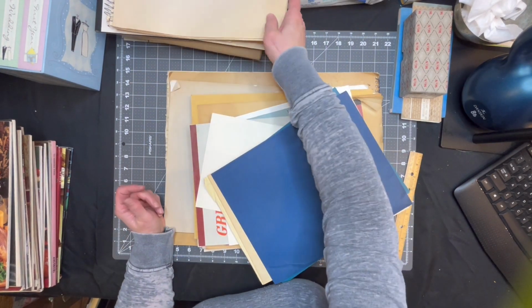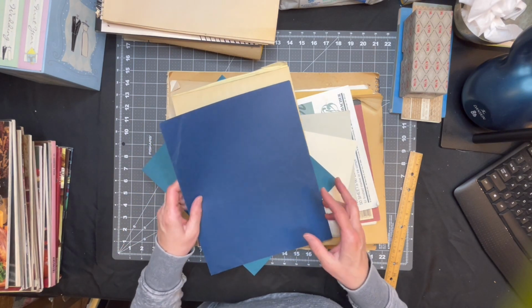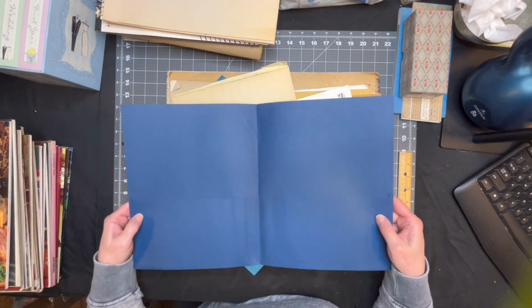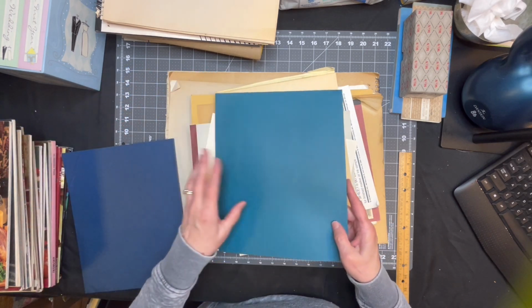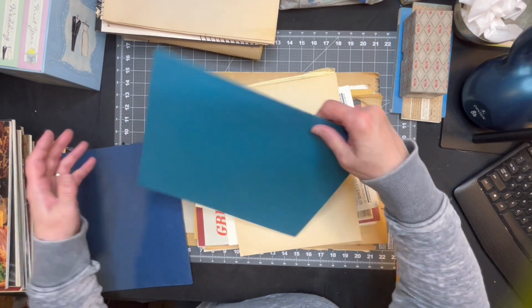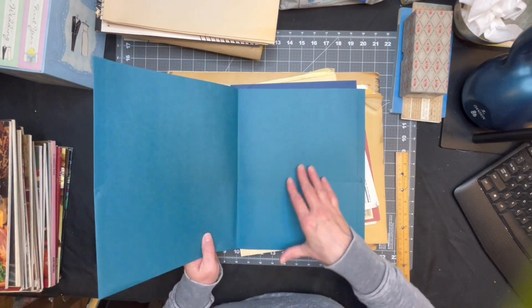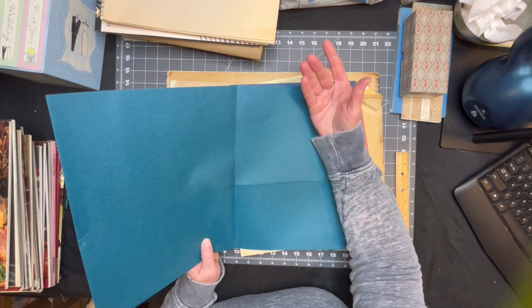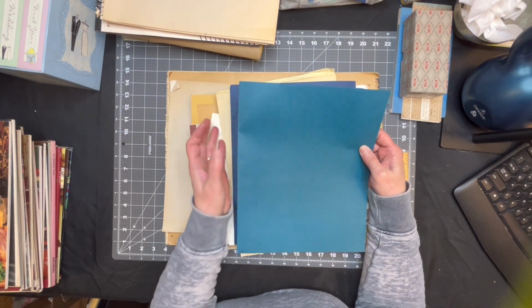Love finding stuff like this. I love that at least we can find it at sales. So if family members are getting rid of things, at least there's people out there that still want it because this is some pretty cool stuff. This is a gorgeous color. So these folders, I like to use them by just cutting them. I'm sure a lot of my friends here do. We just cut them up and use them like you would cardstock, right?